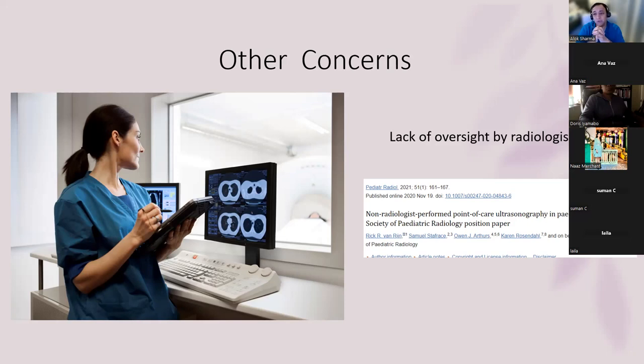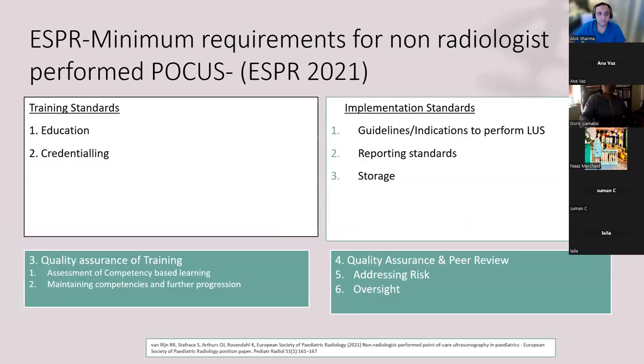And 50% of those colleagues do not have access to a pediatric or an adult radiologist to give them advice regarding their scans. So there are major radiology concerns, at least in Europe, that if there's a lack of oversight, there's a higher risk that we'll be implementing training in point-of-care ultrasound without adequate supervision and without adequate quality assurance, but without the ability to refer to experts if we run into trouble.